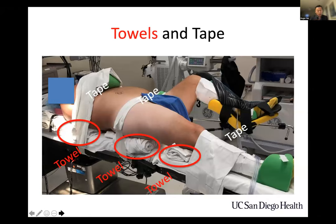This is another patient. You can see the talus here. One leg is straight, the other one is bent. And this permits me access here, and I can put a flexible ureteroscope up here. I also can put an access sheath up here so I can decrease the pressure inside the kidney.